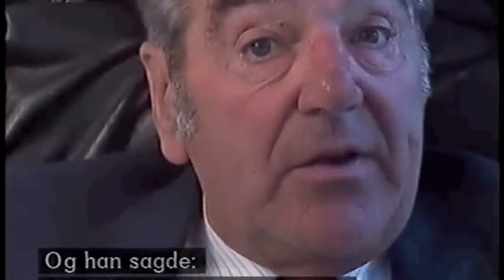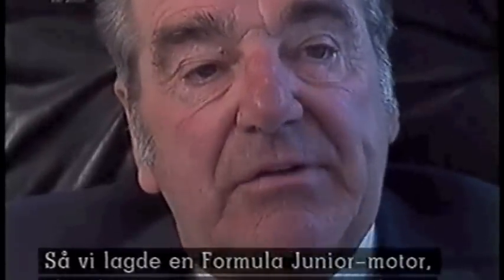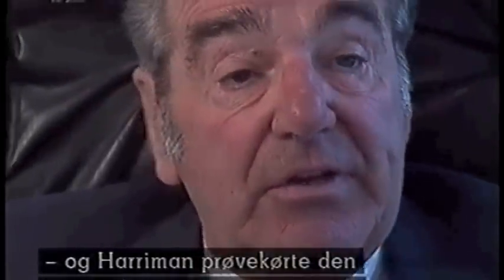So anyway, we went and saw Sir George Harriman. And he said, well, take one away and do it. So we took a car away and put a Formula Junior engine in it. So we got disc brakes on it and a remote gear shift. And took it back, and Harriman drove it around the grounds of Longbridge. He said, it's fantastic. He said, wonderful. He said, let's make some of these.